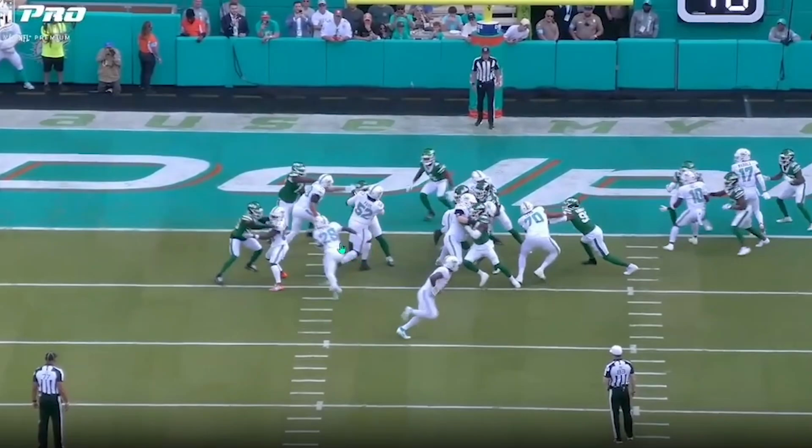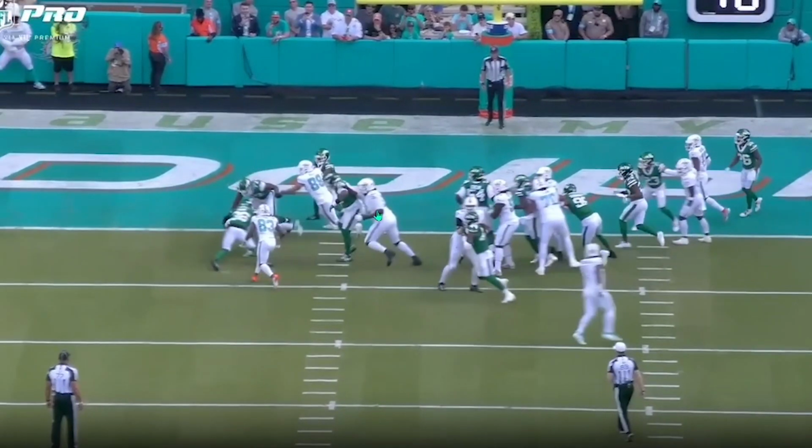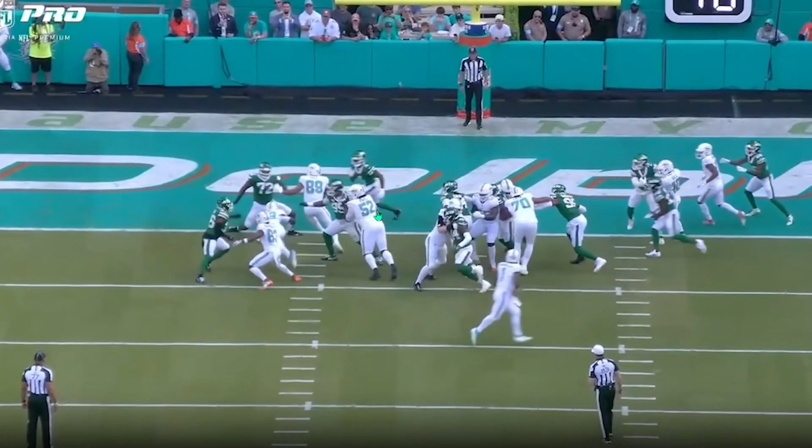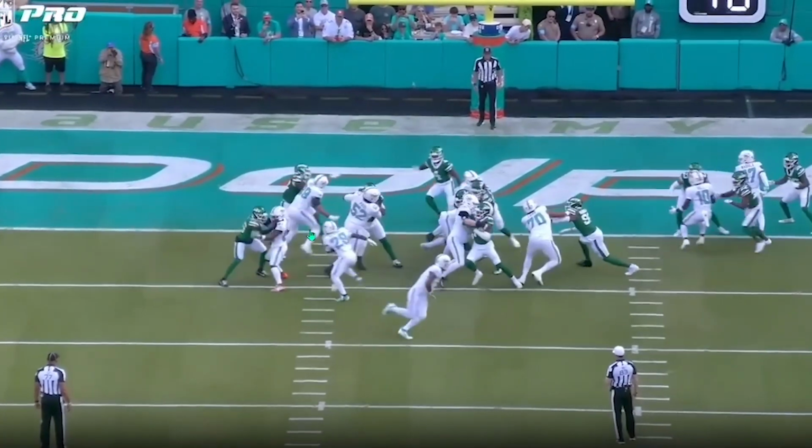He's helping drive a little bit there. And once Achane makes his read to cut this way, Quinn is trying to get off of it, but he's not able to just shed and toss Paul super easily. He doesn't get off of it until Achane's already pretty much past him. And then he's able to get upfield.